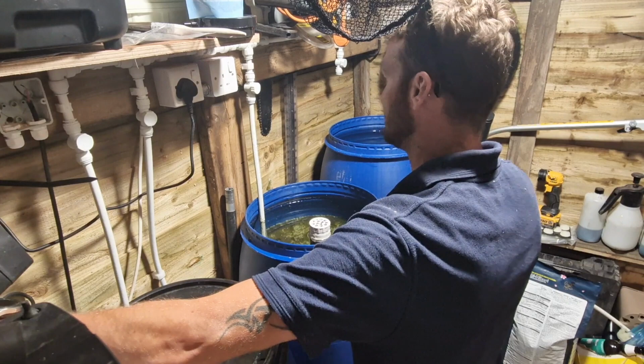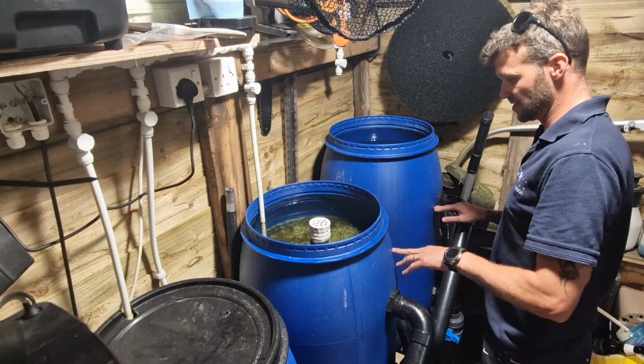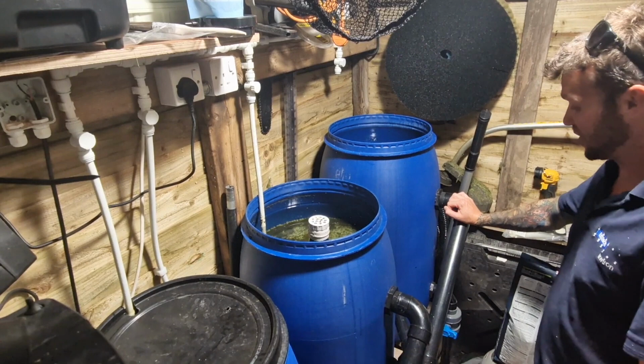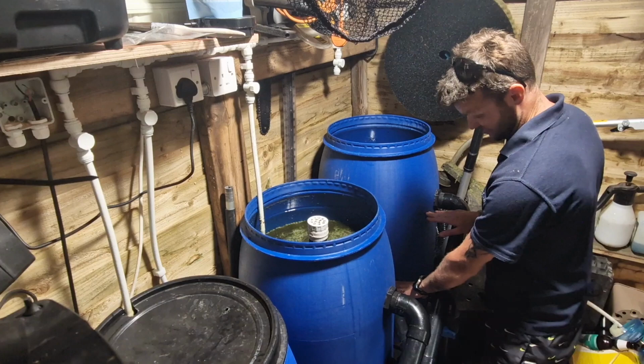That barrel drains down to that point, into that barrel. The clunking noise is that non-return valve, stopping the water going back into the pond. That's why it'll only empty to there, and not empty all the way to there, because of that non-return valve.